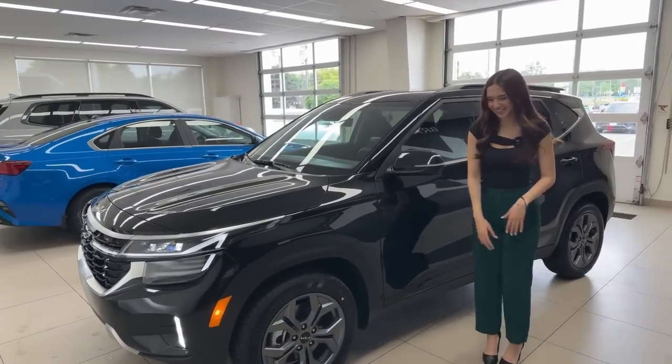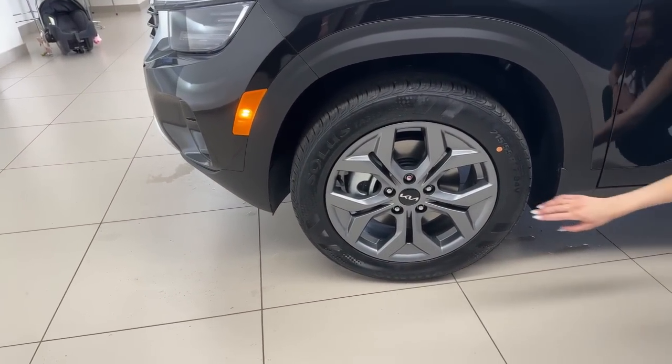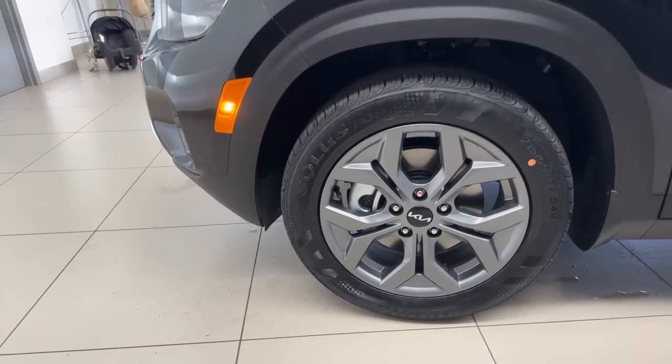Now for our wheels. These are 17-inch alloy wheels. They are shared with the LX front-wheel drive and all-wheel drive. A very dark, almost charcoal color. And they do have a little bit of a metallic shine to them, so very striking, very nice.